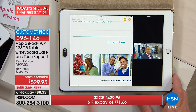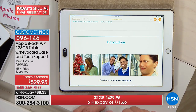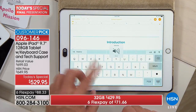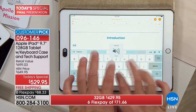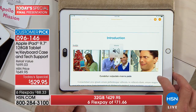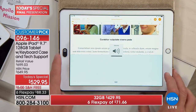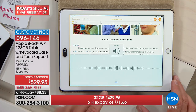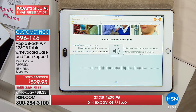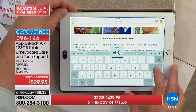Again, it's easy to do. I'm just dragging and dropping. I want to go all into my book report for just a second because I want to show you the multitasking capability, the power. I need to type. Digital keyboard, awesome. But look how small my workspace is. I can hide the keyboard, but I'm going to bring it up one more time because I want to show you, I can speak. I don't have to type a word, exclamation point. I can just say what I wanted to type. And I probably have better spelling doing it this way, exclamation point. It got it all, I love it. And it's so efficient.